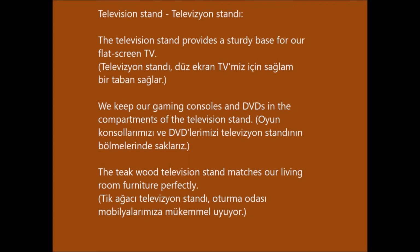Television stand. The television stand provides a sturdy base for our flat-screen TV. We keep our gaming consoles and DVDs in the compartments of the television stand. The teakwood television stand matches our living room furniture perfectly.